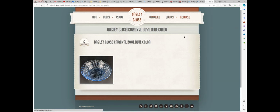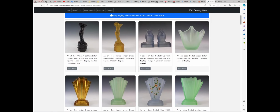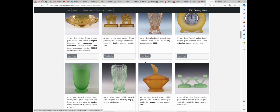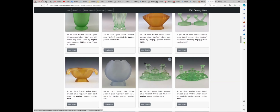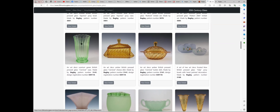What's this? They're not good. They don't have any. It says they've got additional resources. Oh, hang on. Oh, yeah, we're back here. 20th century glass. You click on the identification bit, and it takes you back. Everything lists 20th century glass, doesn't it? Look, and there's the other one, the other colour that I was talking about. But I'm no wiser. But oh, look, they have got the same colour here. Look at this and this.